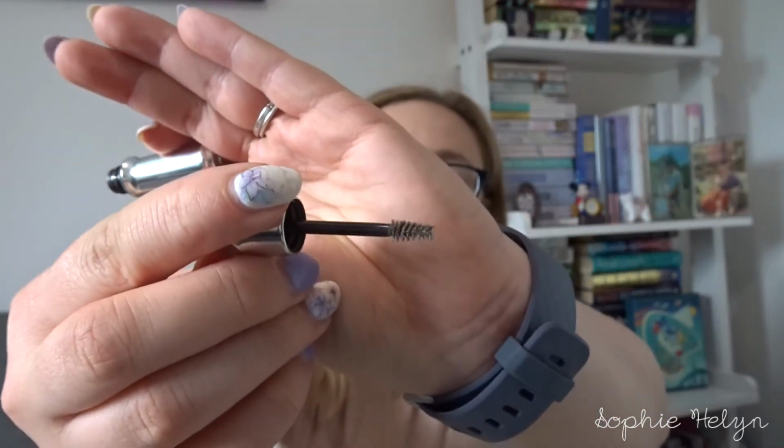All the packaging's worn off, but I do know that I am colour number 3, so it's just this little spoolie brush and it adds little fibres to your eyebrows. I really like it. It's quick, it's easy in the morning, I can just whack it on. I set my whole face with setting spray and I find it lasts throughout the day, so I have bought that again and I really like that product.